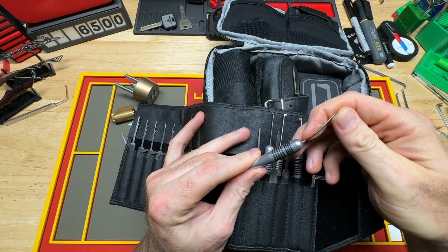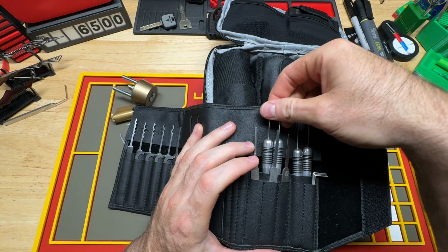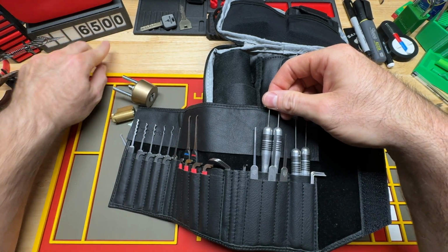Why is this bent? Ugh, man, I need to take better care of my tools. And then I have over 30 or 40. I got a spider on my desk. Hang on.